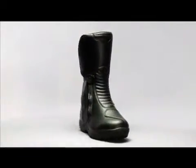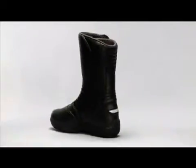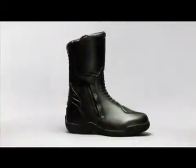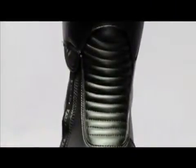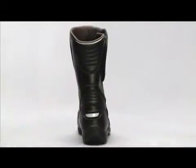Alpha Touring Boot is a 100% waterproof, all-weather riding boot. It's made of a synthetic leather that has been bonded together with a waterproof membrane, making it completely watertight. Accordion flex panels in the front and at the heel make it ultra-flexible and comfortable.